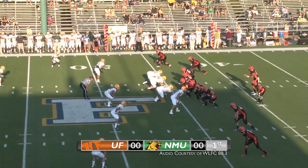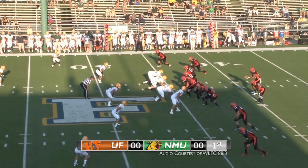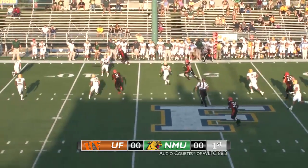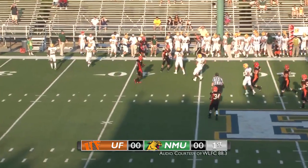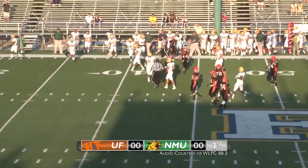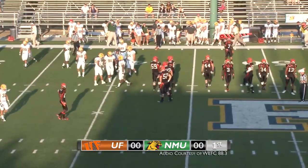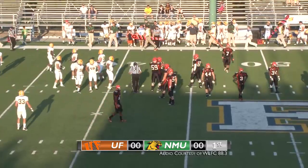2 to the top, 2 to the near side for the Oilers. Belden going to look it over on 3rd and 3. Back to pass. Looks, has time. Throws, wide open out in the flat. Goes to mystery reliable, Seth White. Seth White, an underrated receiver, mainly because there's so many different weapons. But the transfer from Ball State, he's really come into his own.